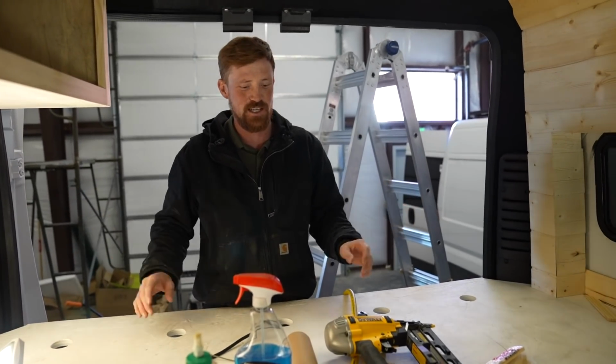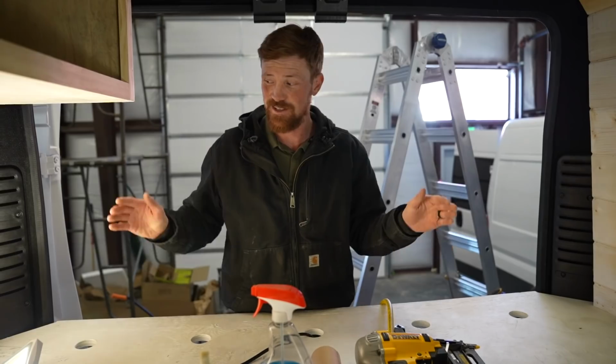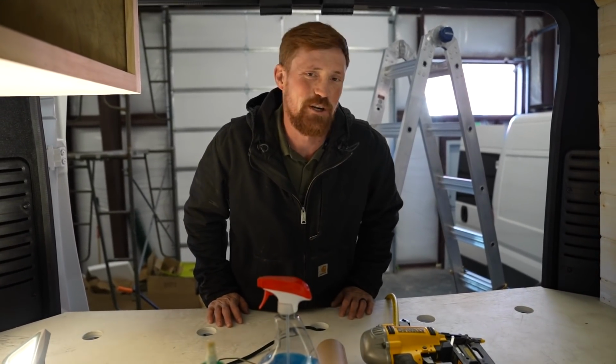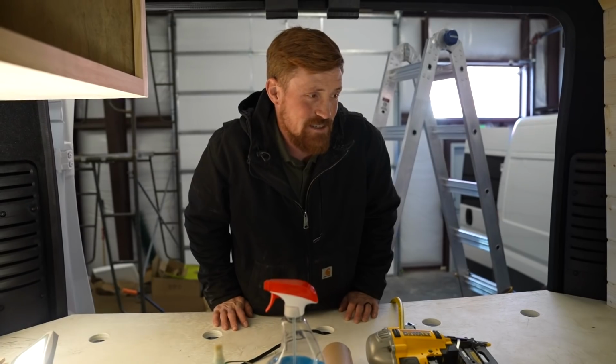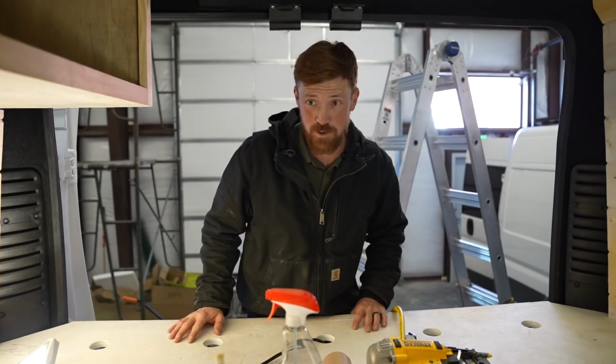It's just little details like this that I didn't do on my first van, and I learned in Pamela Vanderson that this is a necessity. So these are some of the little tips and tricks that we get to use when building out these vans, and Bryce is doing an amazing job right now. I'm really impressed with the way all of the tongue and groove is looking right now.